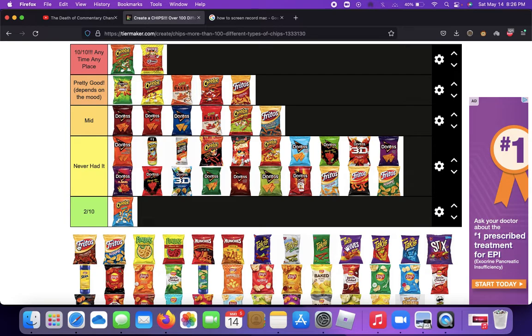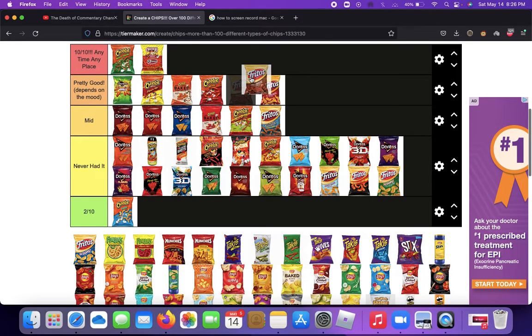Chili cheese Fritos. This is weird territory. Not a lot of people have had it, and those who do have mixed opinions. I'm gonna generally put it below normal Fritos, but they are rare, which increases the enjoyment value. And they're just so weird, and I can't put them in mid in good faith.